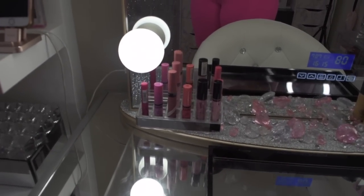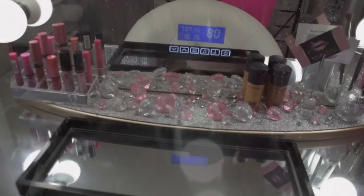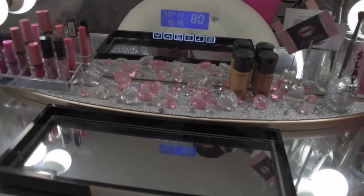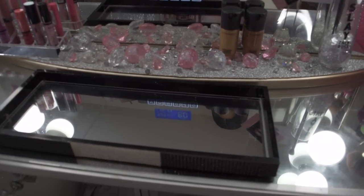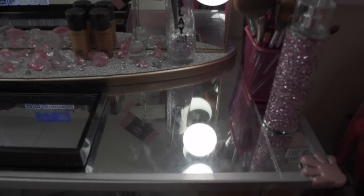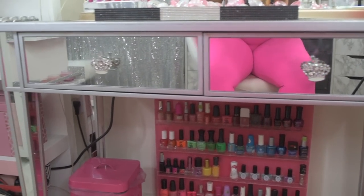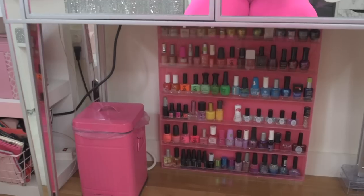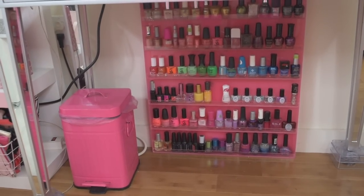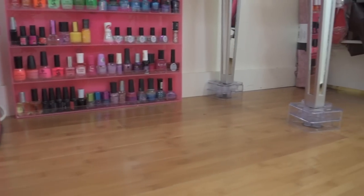Over here we have some NYX lipsticks and lippies and Diamond Throws, some MAC, some makeup brushes I use every day, and a place card with my business cards on it, a perfume tray, and my glass vanity table. And I have a plexiglass on top of that glass. And then you have my drawers, which is really nothing in them right now, but I did customize and put these knobs on. What I have stored below is my garbage can and some of my nail polishes. And I have these risers on my vanity table so it can be lifted up.